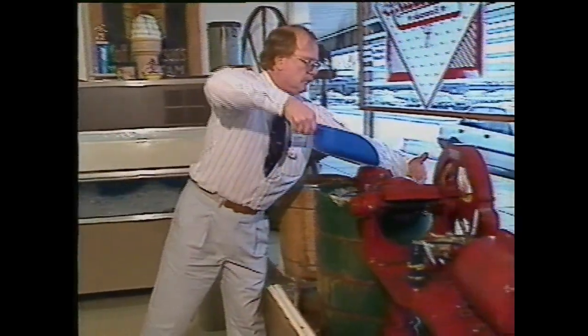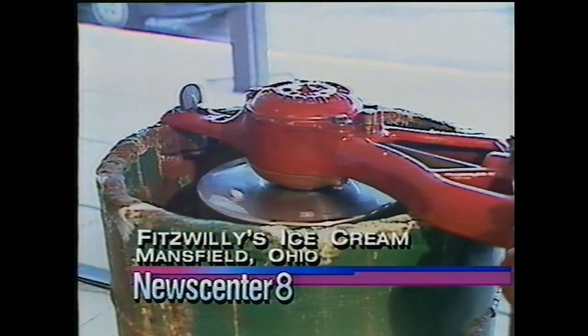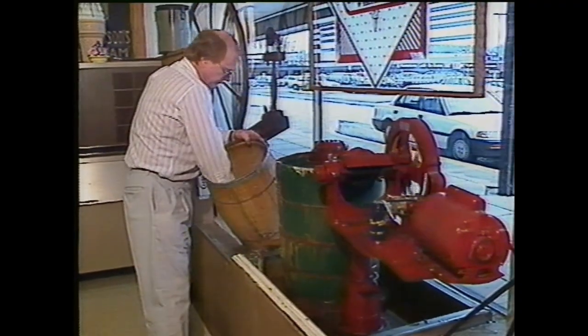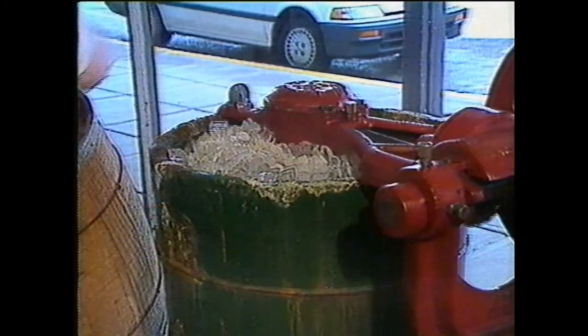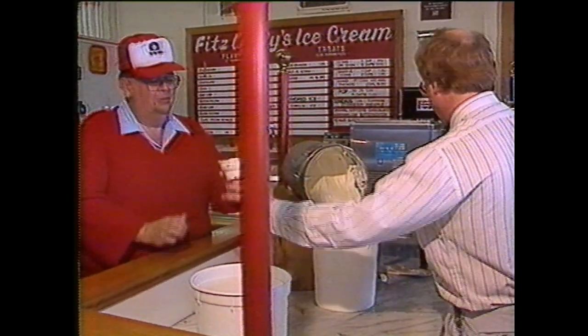Travel back north with us to the town of Mansfield, where we recently visited. That's where we found Denny Crawford of Fitzwillie Ice Cream, making his product right in the front window in an old-fashioned wooden freezer. He can only make a small amount at a time. What he turns out is the kind of ice cream that brings back memories of front porches and strawberry socials.